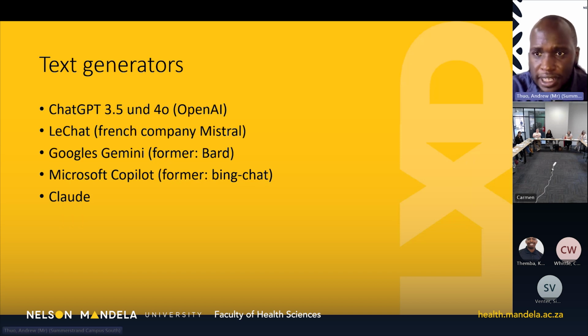So just a few categories in the AI space. We have text generators, so GPT 3.5 to 4 Omni. We'll have Microsoft Copilot, and anything that's a space where you can generate text or ask for information. It will generate documents for you as well. Yes, I think you can. You can definitely generate documents and PowerPoints and download them from these platforms. So you'll just request and then download them, if you'd like that as well.